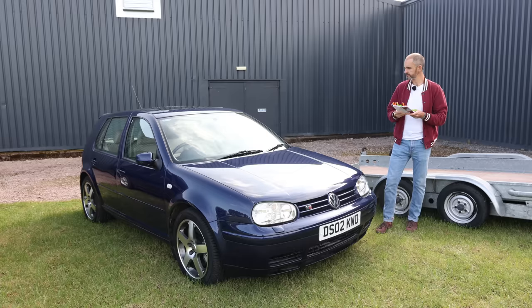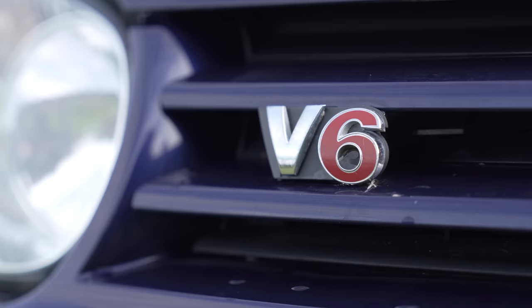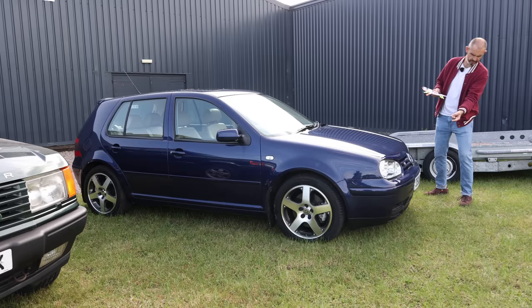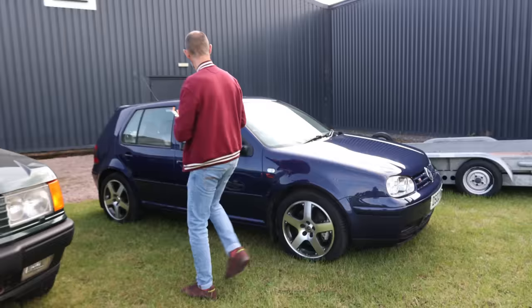Now, this is interesting, lot 846, Golf Mark IV, of which there's still loads around. They're not exactly rare cars, but this is a really high-spec model. V6, four-motion, manual. So when this came out in 1997, and this is a 2002 car, this thing was a proper sort of gentleman's express. A real luxurious, fast Golf.